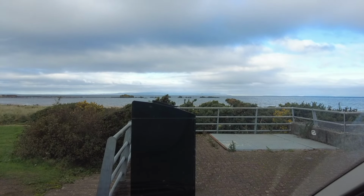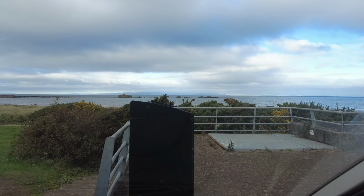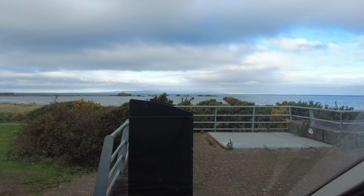Okay, we've got a great view of Arran and Holy Island. And a bin. And a bin.